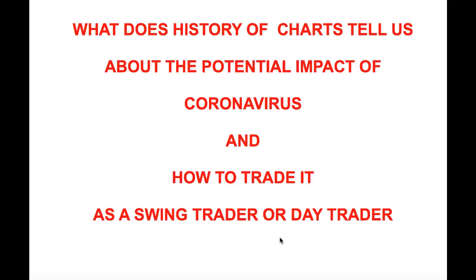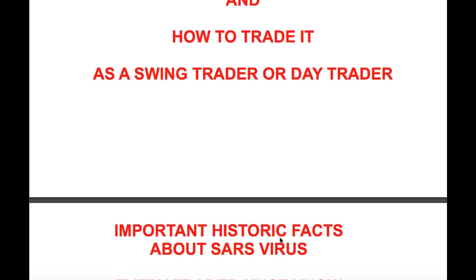It could announce bad earnings and the stock could go higher. It happens all the time. So the question is, how can we analyze this coronavirus data that we have historically on the charts in order to be prepared as a trader to trade the short-term moves in the market just here in the next 2 weeks to 2 months?